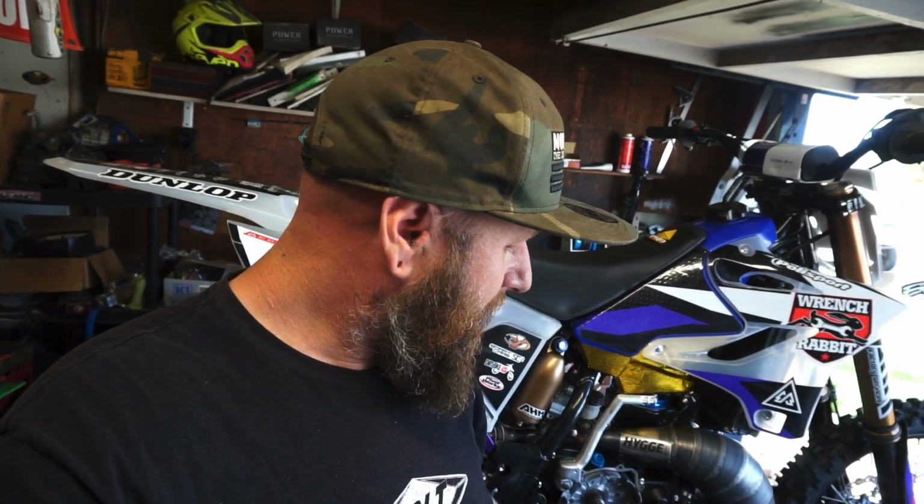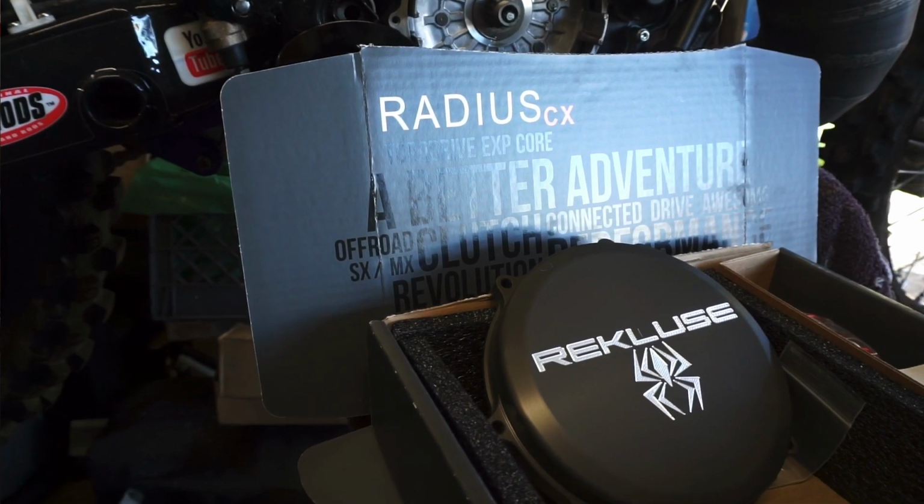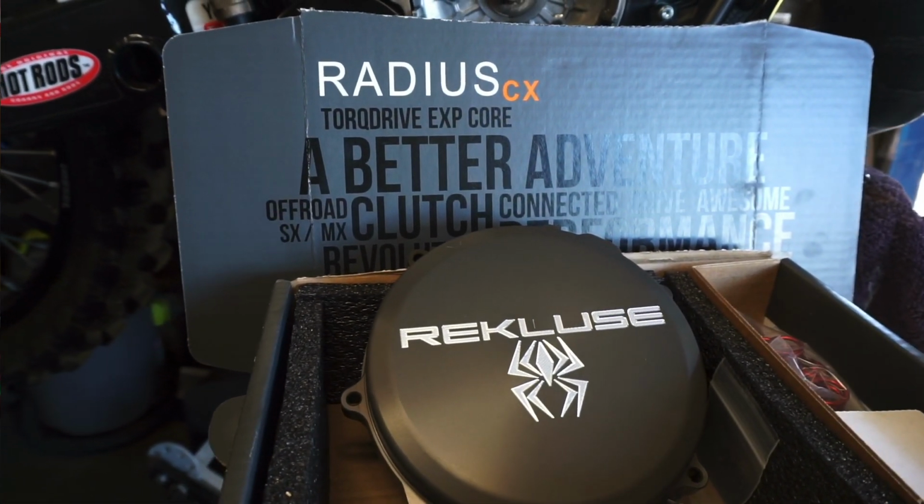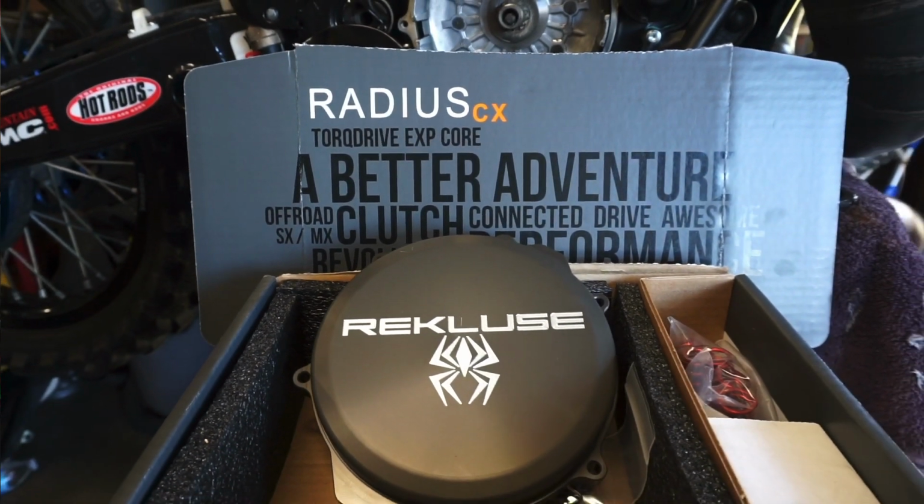It keeps getting better, and I reached out to the guys over at Rekluse, and they were on board to send me one of their brand new Radius CX clutches. It is an automatic clutch, which means we can say goodbye to the clutch lever completely if we want to. I'll explain after I get this thing in.